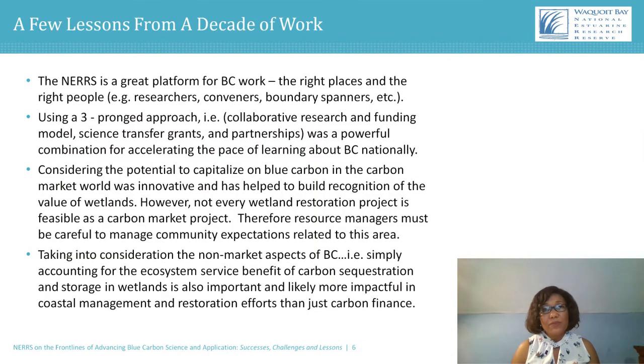Lastly, a few lessons that I think from a decade of work. One is that the NERRs have really become a great platform for blue carbon research, and they can continue to be because they're in the right places, and they have the right kind of people to help advance the work as we work with partners.